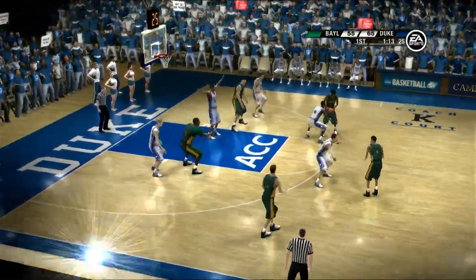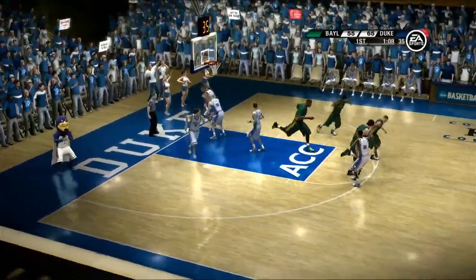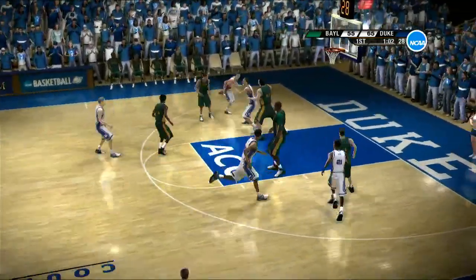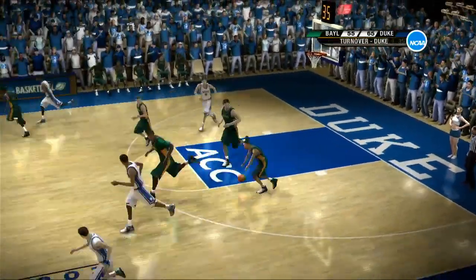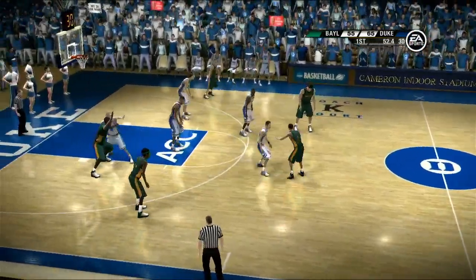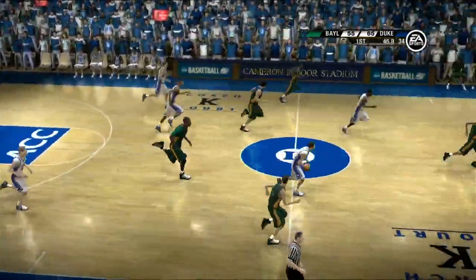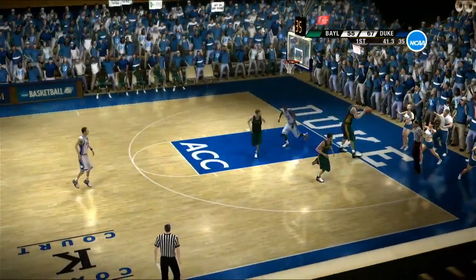Working it around the perimeter. For two, they still don't score. Pump fakes. They go inside and now back outside. I tell you, inside outside action always works. Oh, what a strip, Red. They push it up on the break. Tries for two. Easy one.